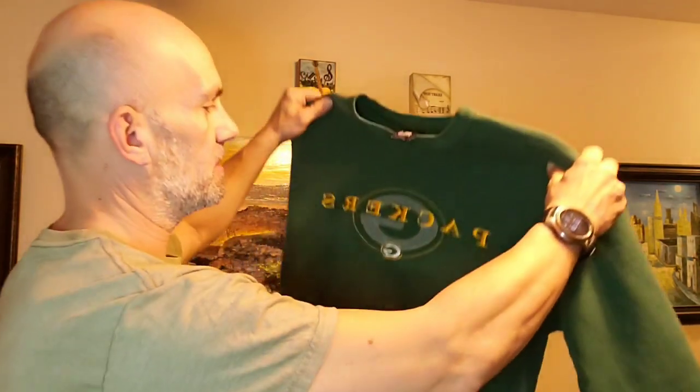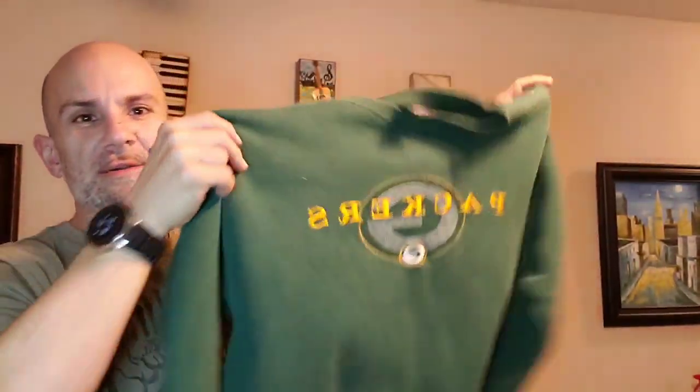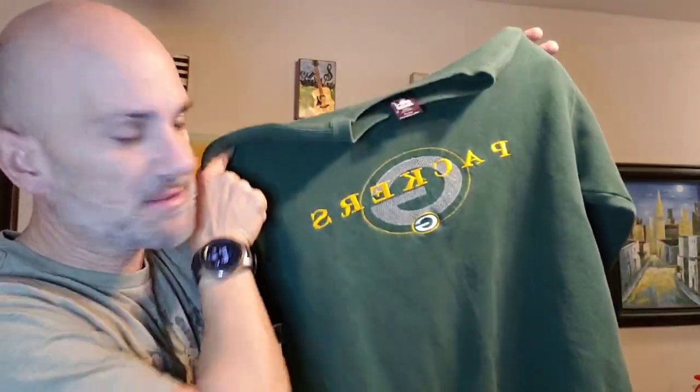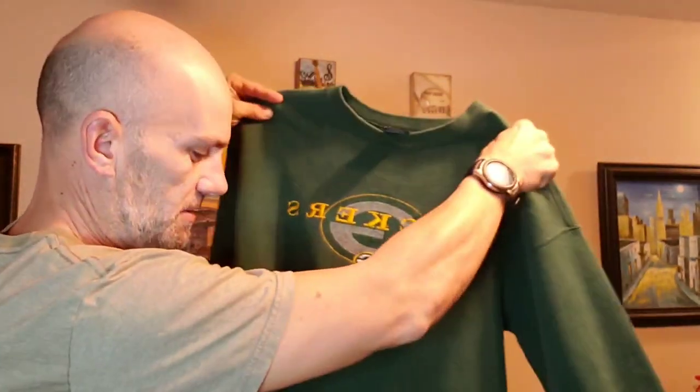And then, I don't know much about vintage, but this is a Packers sweatshirt. I believe it's large. And it's the Made in USA, the old tag. I don't think it's single stitch, but Packers always sell good, and it's got the Starter logo on there, and I got that for $4. So I figured, you know, I could at least get some money back from that one.